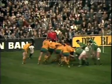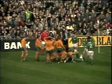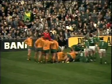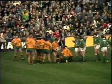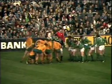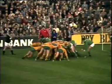Tyneman with the ball. 3 metres out. And again, it's carried over the goal line, but held up. We're going to have another scrum for Australia. We could see Mark Ella looping around Michael Liner here, with Roger Gould ready to crash into that line.